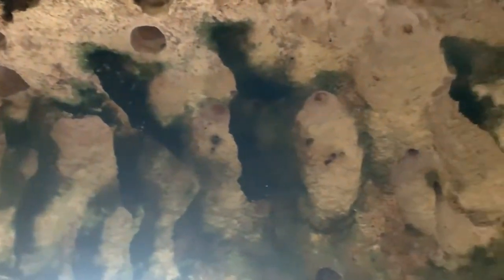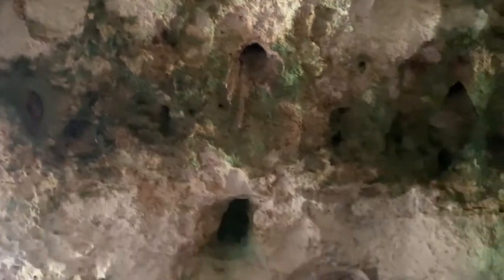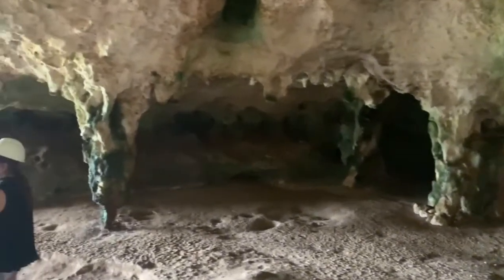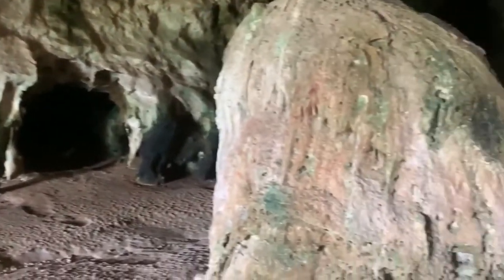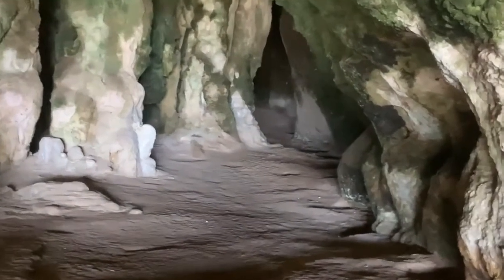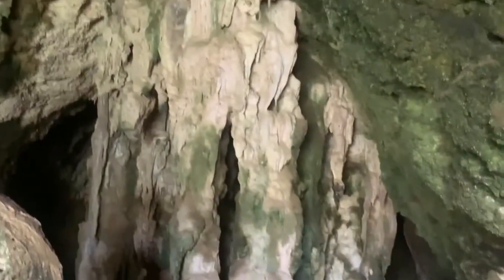So here, guys, I'm going to give you 10 minutes to take all the pictures. Here you can use all the flash you need. Remember, in 10 minutes, we gotta go back again. Any questions, let me know. I'm here for you guys.